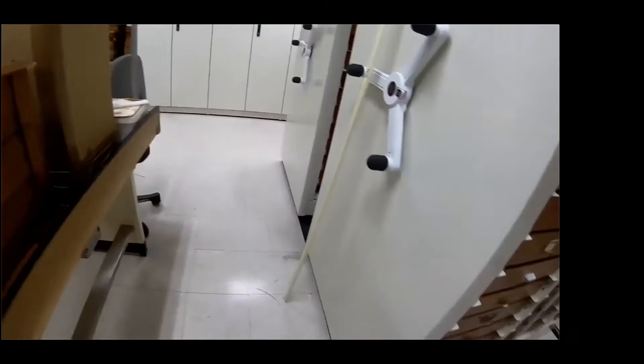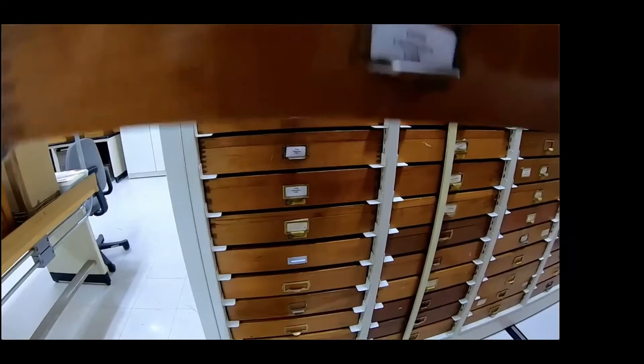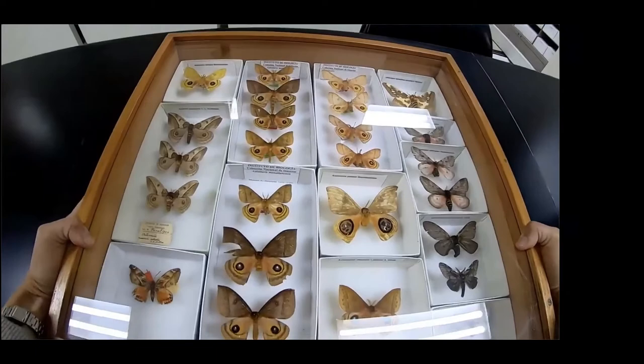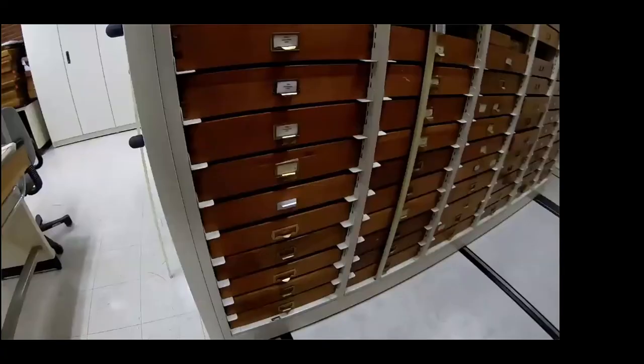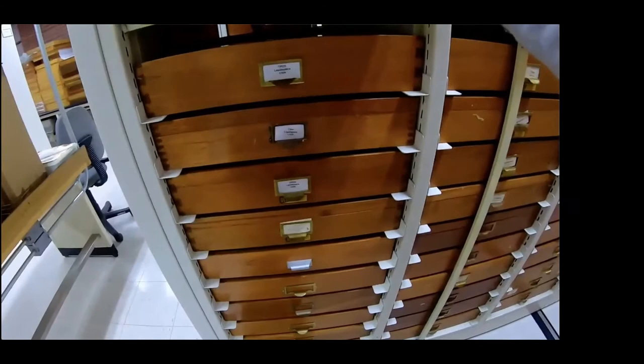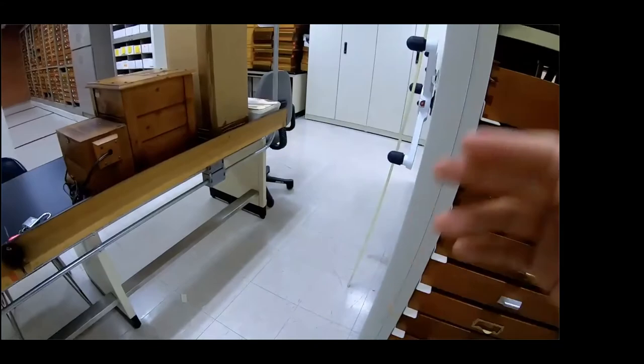Let's see. We have some Saturnid types here. We have approximately 300 types, including holotypes and paratypes.